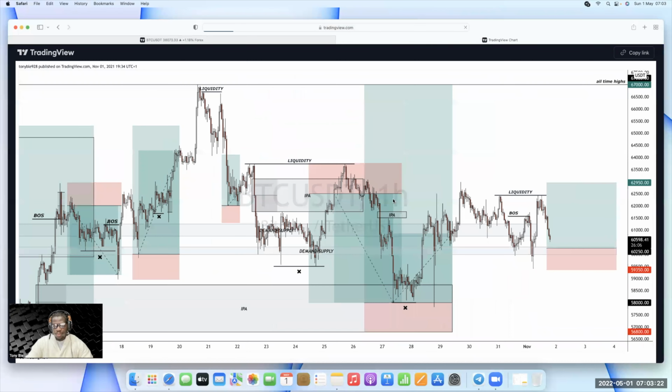All right, boom, we have it. So that hit stop loss, no problem. Okay, I was on my chart again. November the 1st, I think the next day, right? So November the 1st.